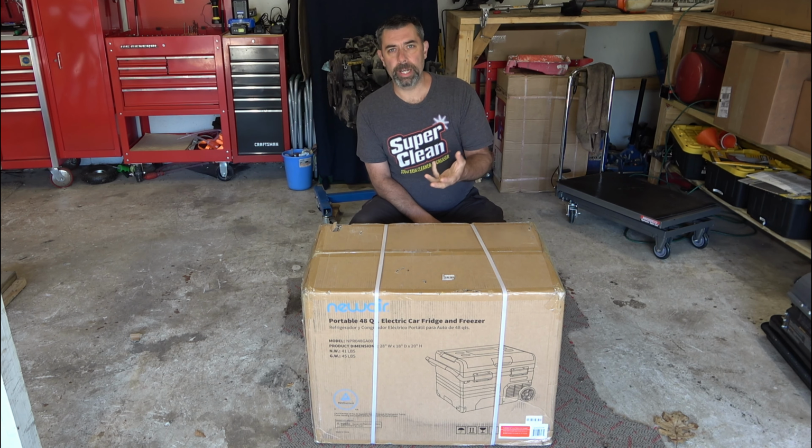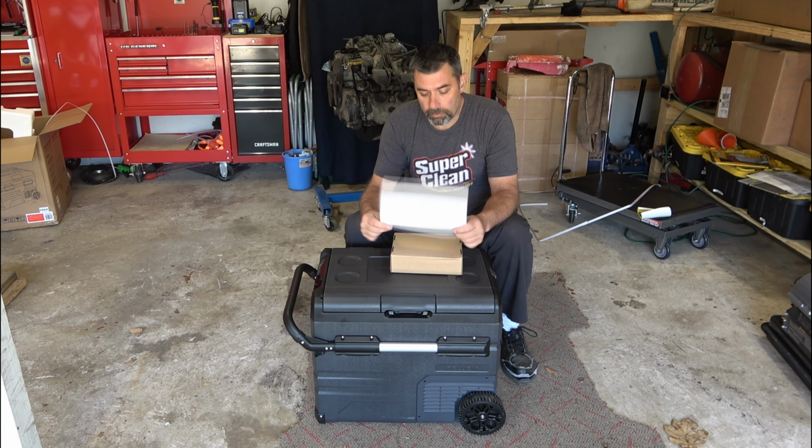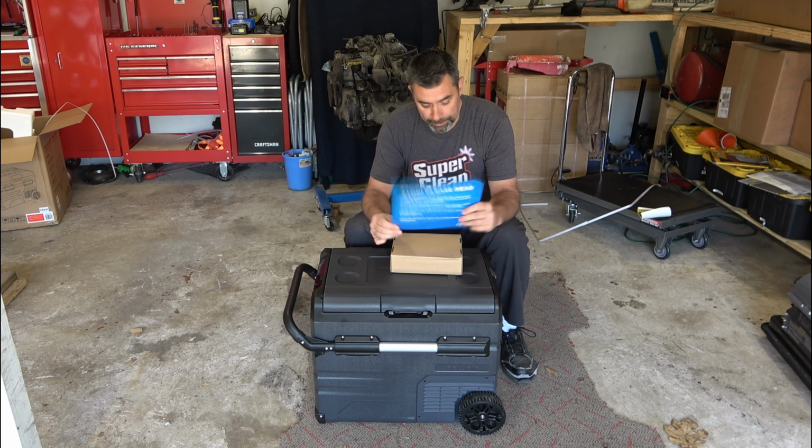I don't know what that is. That's just a sealed top, I guess. It says here, stop, please read. Should you have any questions regarding the unit setup or issues of its performance, please call us prior to returning it. And it has a warranty, basically, talking about that.